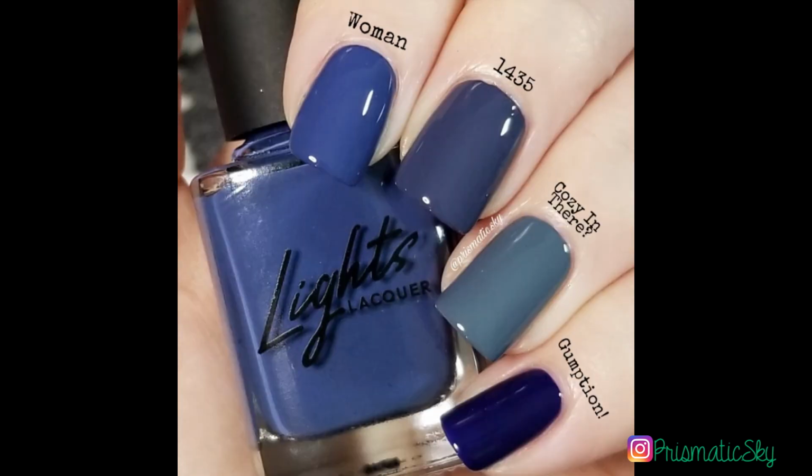And then from KL Polish, we have 1435, Cozy in There, and Gumption. No dupes here. They're all very different. I really thought that it was going to be closer to a lot of things that I have in my collection, and seeing them all next to each other, it really shows the differences.